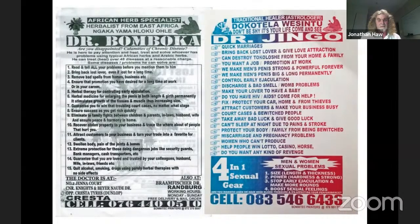They can help people win the lotto, win the casino, win a horse, or I think it's horse racing. They can, do you want any kind of revenge? And people give them money to carry out these things. You want a job, you want a promotion at work. Destroy Tokoloshe from your home.